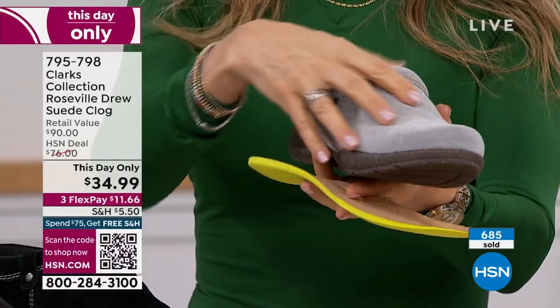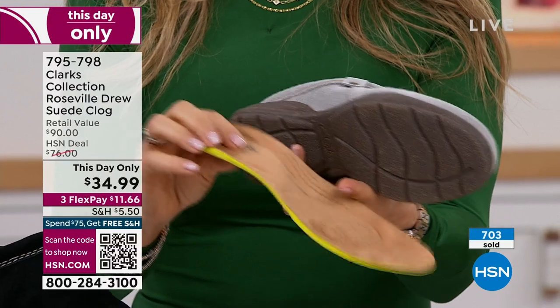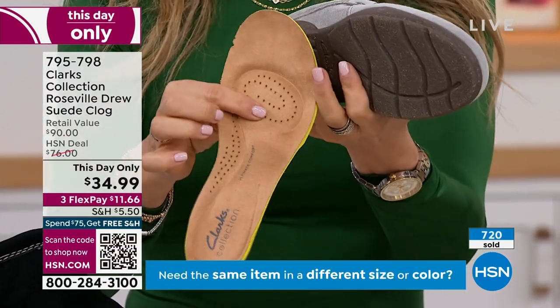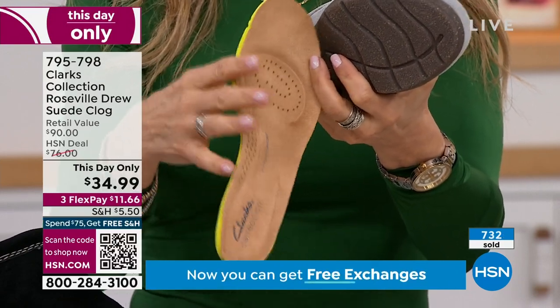And then again, it's all genuine suede. We have the beautiful rice husk with the TPR bottom. This is removable. If you want to take it out, you can. And then you can see all the holes. That's where this is perforated, and that's where we have that breathability so we don't get overly hot.